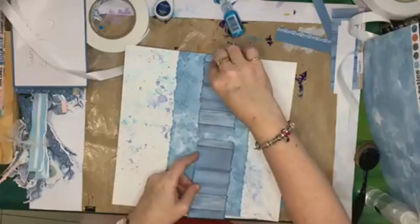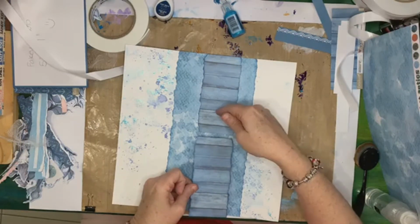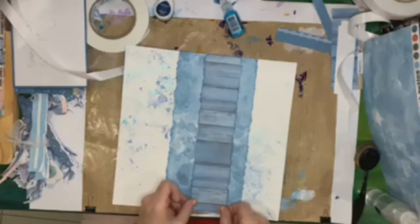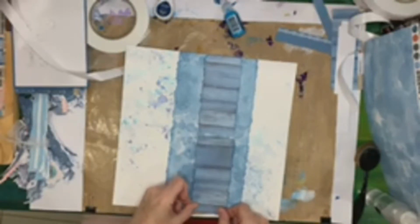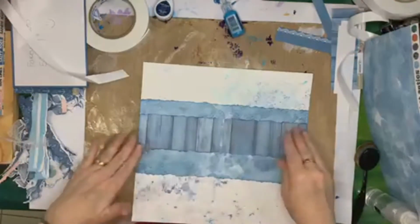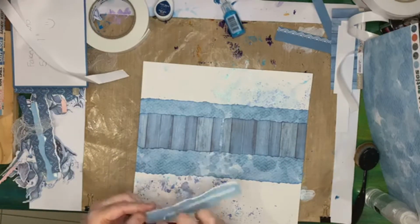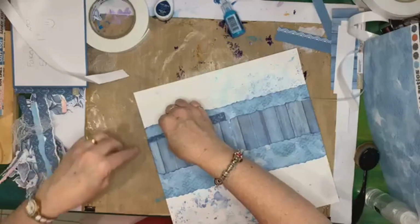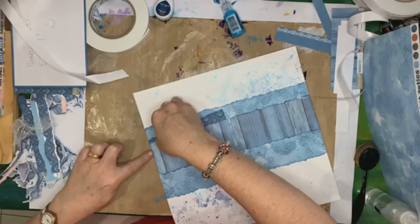So I'm actually having the wood paper go the same way so that any shadows between the planks are all falling the same way across the page. I know it seems a bit obsessive, but what it means is that it's got that flow, and you'll look at the page and go, there's something odd, but I just can't work out what it is. So I'll just place in these little guys.